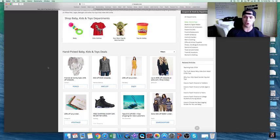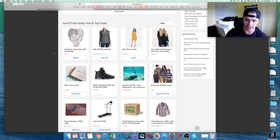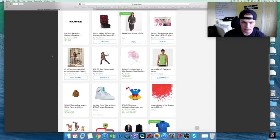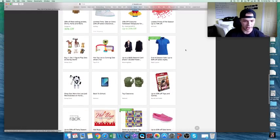So let's say you start with $200. You can get to $400, then you can get to $800. So in 2 months, you can start private labeling by doing this. Now let's scroll through here. I won't click on any stuff kind of like this. Fitbit you can't sell. Clothing you cannot.